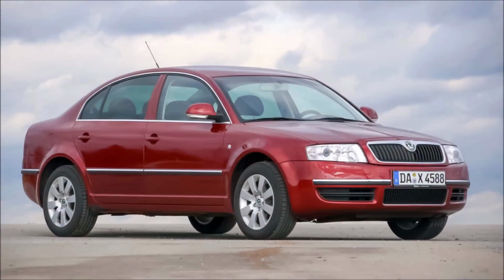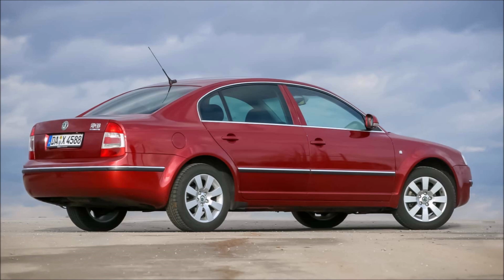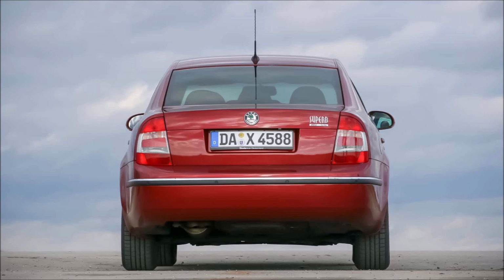A year later, the Skoda Tudor was presented at the Geneva Motor Show. From 1946 to 1952, there was a model called the 1101 Tudor, a play on the words two-door. It showed the potential of an elegant coupe version. Unfortunately, this did not go into series production.